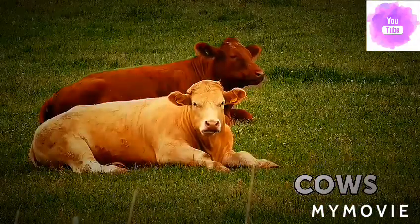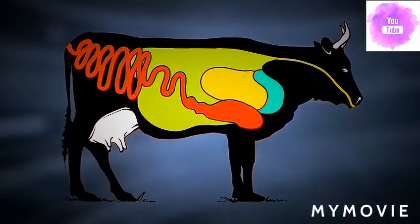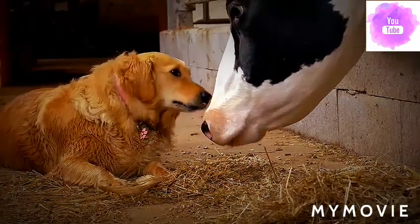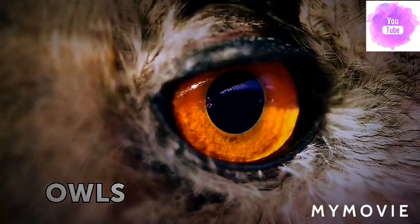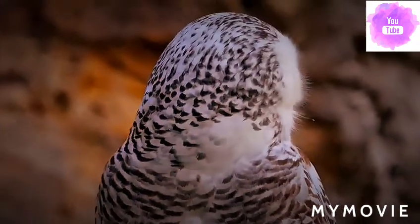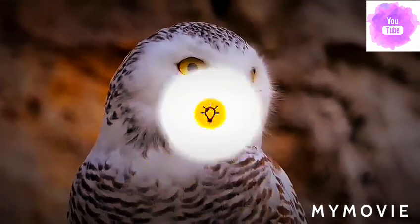Cows have 4 stomachs. Well, not exactly. They have 1 stomach with 4 chambers. They need so many to process grass, something humans and predators can't do. Owls can't move their eyes in their sockets. That's why they have to turn their entire head to look around, and it rotates to almost 360 degrees.